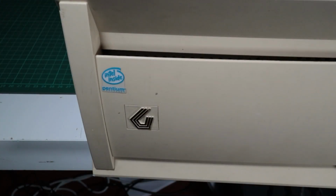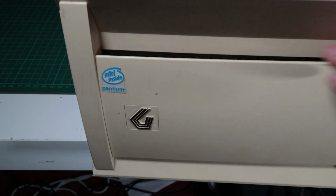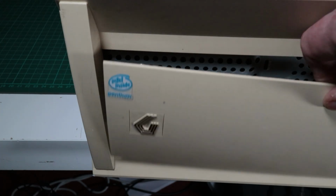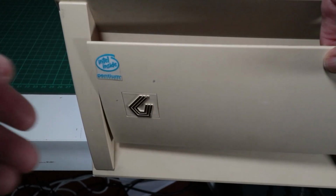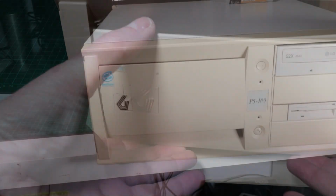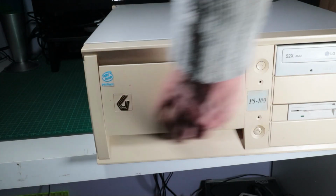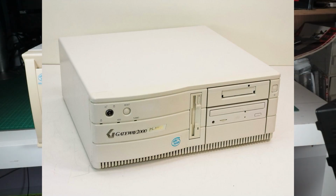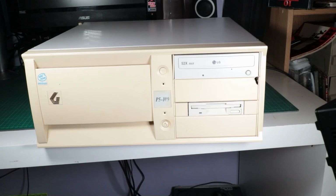The Gateway and Pentium logos are down on this funny panel thing at the bottom left, which just seems to be held on by, well, just wedged in basically. There's no clips or anything. I've never seen a case like this for Gateway before. I'm used to seeing cases like this, which is the same as my 486, but this kind of model's a new one on me, so I don't know what the difference is or why it's different to those other desktop cases.